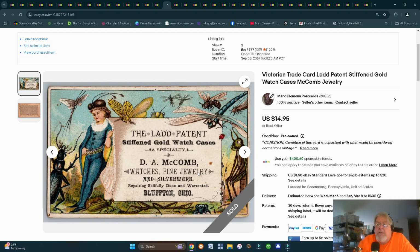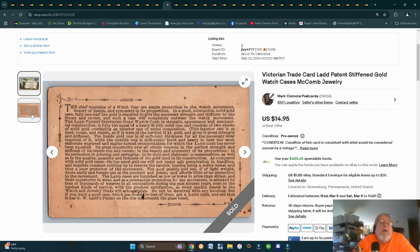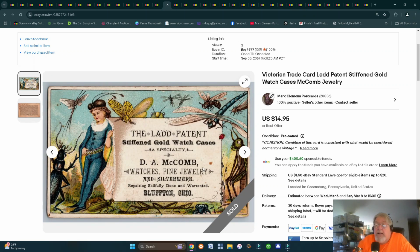Next up, we have a trade card, a Victorian era trade card. This is the Ladd patent stiffened gold watch cases sold by D.A. McComb, who sold watches and fine jewelry and silverware in Bluffton, Ohio. Here we have a lad leaning against this sign, and he is surrounded by all kinds of insects, grasshoppers and beetles and butterflies and bees and such. On the back, it talks more about the watch itself, and that particular trade card sold for $14.95.